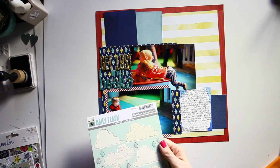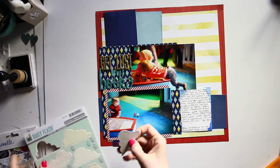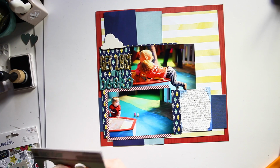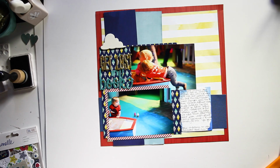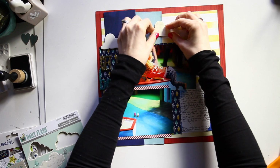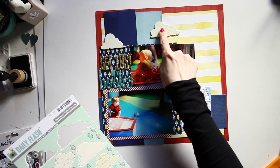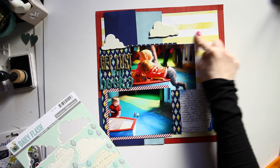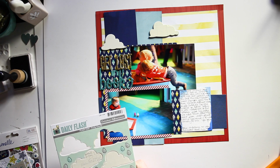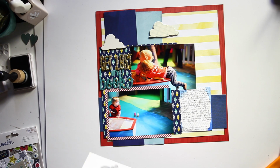I'm going to start with these clouds, and I think they will look nice up here at the top. I'm just checking to see which, because they're a mix of white and cream, and I have this white pattern behind, but I think the collage look, how they have different text and ledgers on top, I think it will work so that it makes sense to mix the white and the cream.